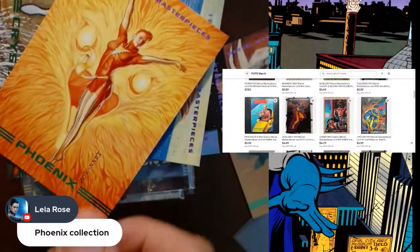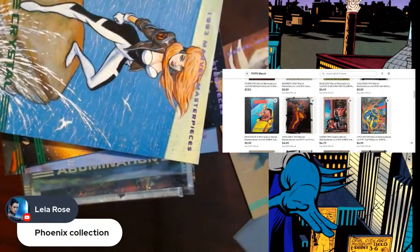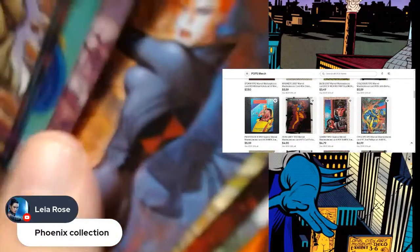Beautiful, beautiful cards. One of my favorite cards, actually. I like the cards that have a lot of contrasting color, and then it basically presents a lot of motion.